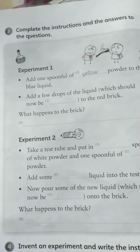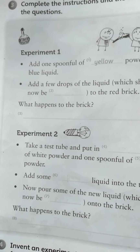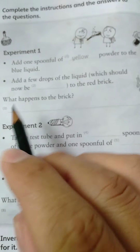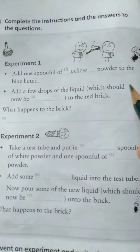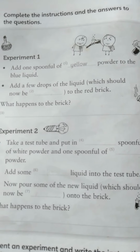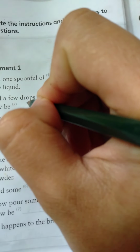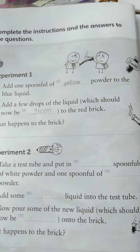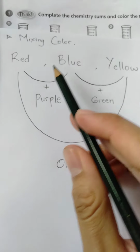Next, part 3. Alright. Still about the text on page 8, the explosion. So you should pay attention and let's do this together. Experiment 1. Add 1 spoonful of yellow powder to the blue liquid. Add a few drops of the liquid, which should now be green. Why is it green? Okay, I will explain to you about mixing colors.